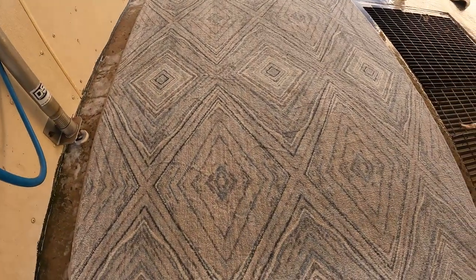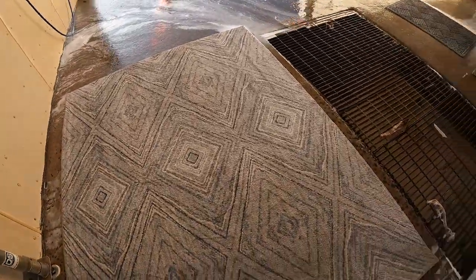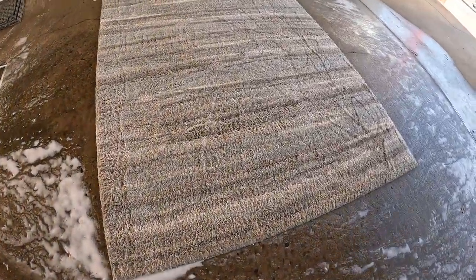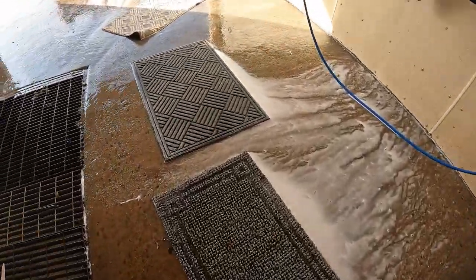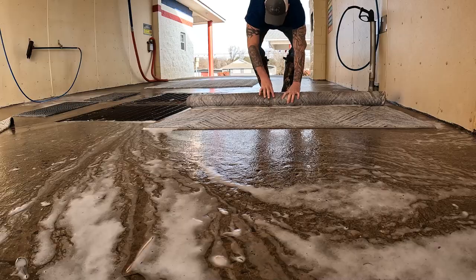I got them all washed. They look so much better. Now I'm gonna roll them up to wring out the water. And then I'm gonna go over to the vacuum and vacuum them and get the rest of the water up. It'll make them dry a lot faster.